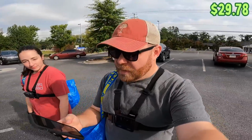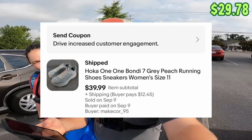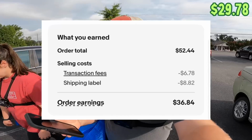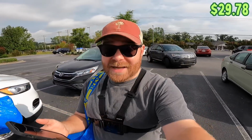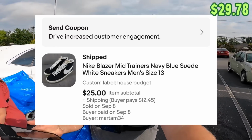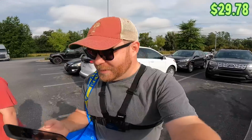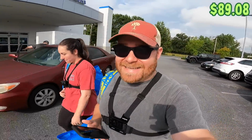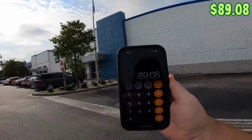So we sold this pair of Hoka running shoes, Bondi 7. We got those here at the bins. Those sold for $39.99 plus shipping. After fees, we made $36.84. We also sold this pair of Nike Blazer shoes we also got here at the Goodwill bins. Those sold for $25 plus shipping, and that made us $22.46 after fees. So once everything is said and done, I think our current budget is $89.08. So now that we have that taken care of, we're gonna head into the Goodwill bins, see what we could buy for that $89.08.